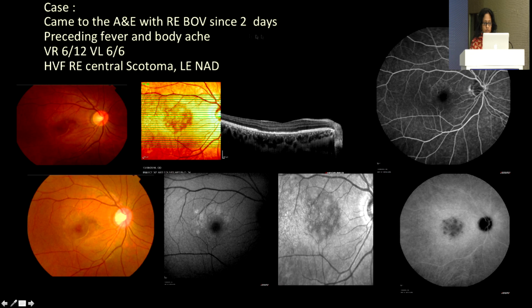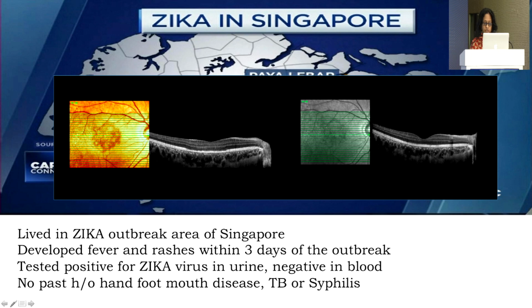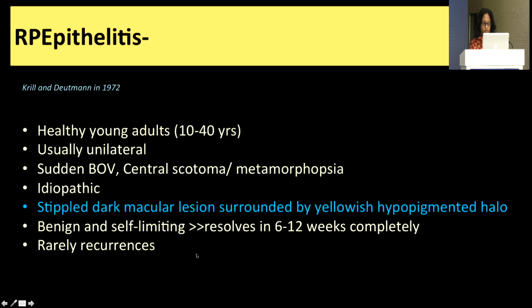This is another patient who came with 2 days of history. His symptoms are similar to the first patient that I showed you, but his fundus photo and autofluorescence are completely different. FFA does not show much change, but in the later frames you can see some hyperautofluorescence, and ICG shows dense hypoautofluorescence. This patient lived in an area where we were having a Zika pandemic at that time, and he tested positive for Zika. Just like the first patient, he also recovered within the first few weeks of developing the symptoms, with complete recovery. He tested negative for all other blood tests that we routinely do for UMs.